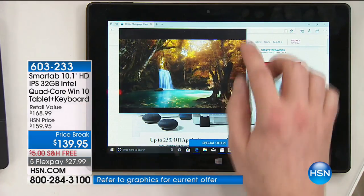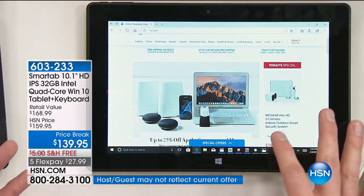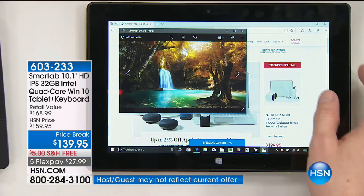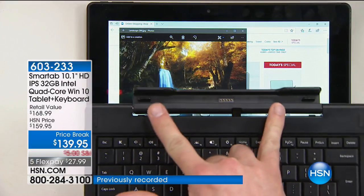It even does some really cool things. Let me go full screen on this. It even does some extra things that you can do with it, where you can edit your photos and edit your videos. Now, when you're ready to use it as a computer again, there are two powerful magnets right there on the edge.